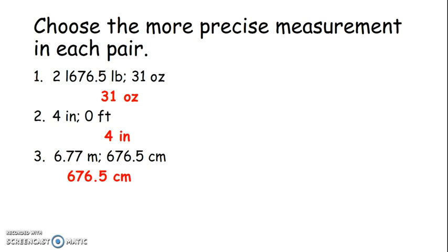One more example. A mile and 5,280 feet. Now, these are equal in terms of measurement, but which one's more precise? Well, feet is a smaller unit compared to miles, so therefore 5,280 feet is more precise.